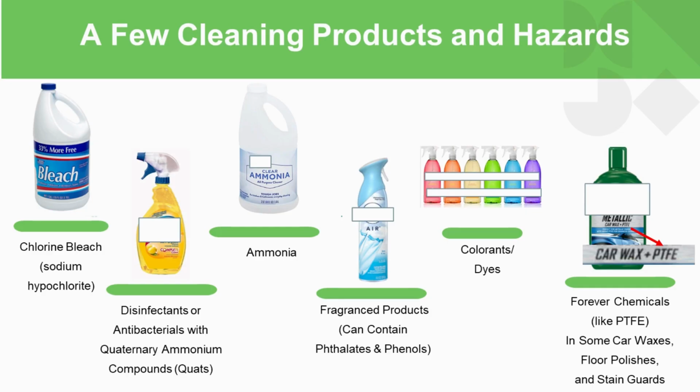Here are a few products with ingredients of concern. Of course, there are many more. Sodium hypochlorite or chlorine-based bleach or disinfectants, or antimicrobials containing ammonium chloride compounds. High levels of exposure to ammonia can irritate and burn the skin, mouth, throat, lungs, and eyes. Very high exposure levels can damage the lungs or cause death. All three of these products can induce asthma.